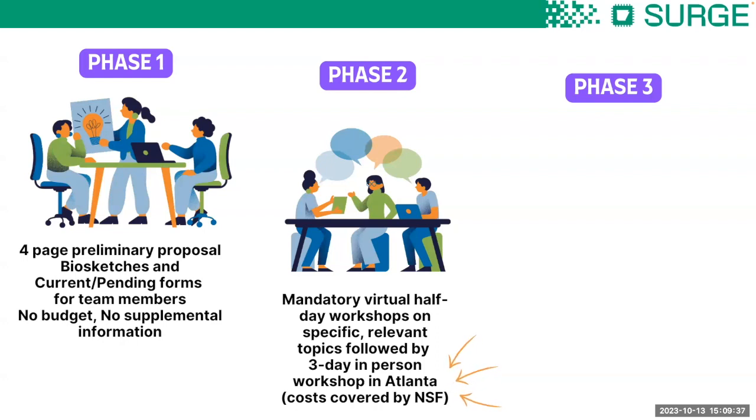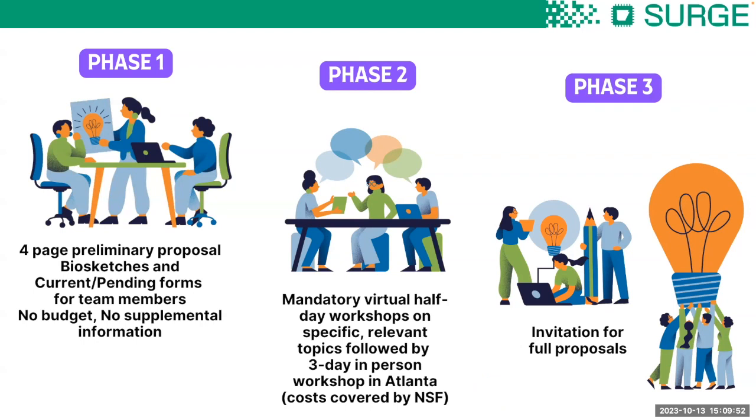And because there's no budget submitted, no money is changing hands, NSF is going to arrange the travel support for all attendees to this workshop. After these workshops and training events, participants will be invited to submit full proposals in Phase 3.